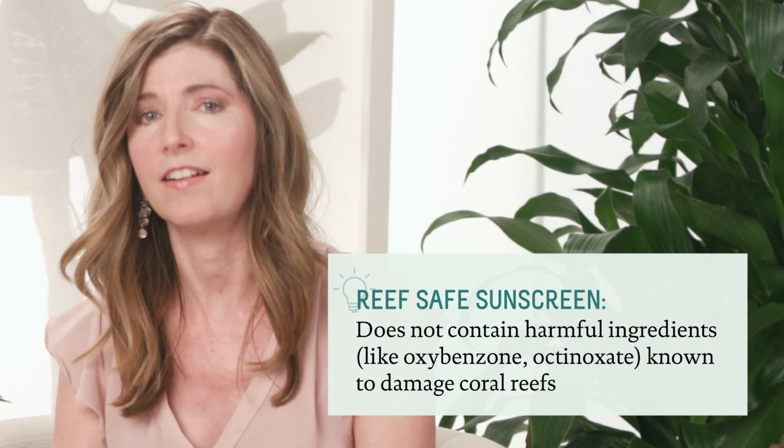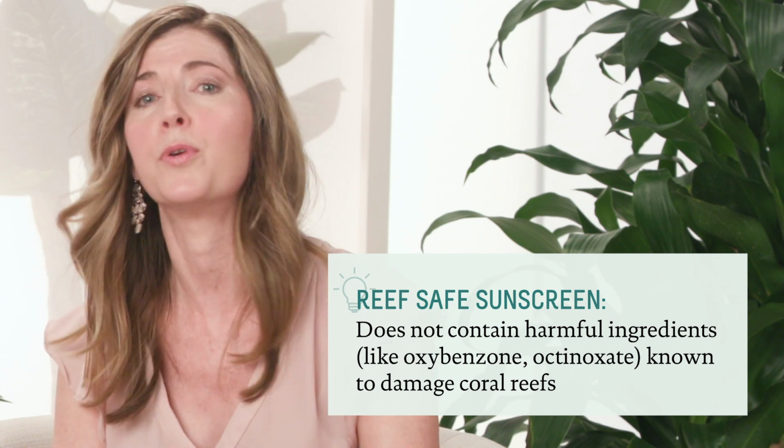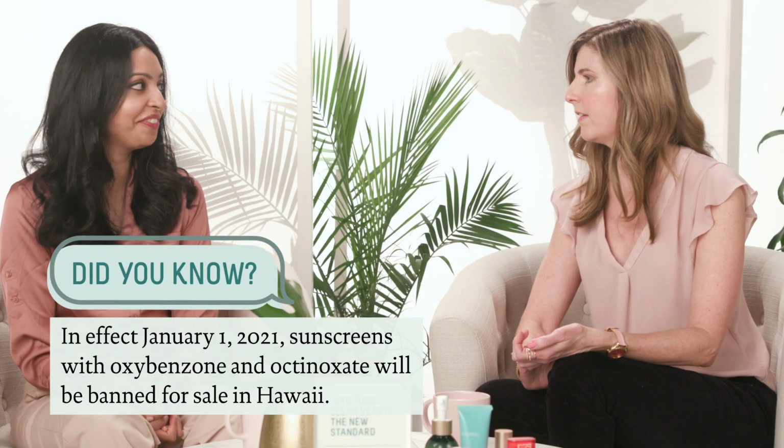So reef friendly and reef safe, they basically mean that they don't contain the chemical ingredients like octinoxate, oxybenzone, some of the preservatives that are known for damaging the coral reefs like the parabens. And that's really interesting because reef safe, it's not something that's totally regulated and there's not a test or a restriction. It usually just refers to octinoxate and oxybenzone. Hawaii is the biggest. They just banned octinoxate.